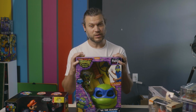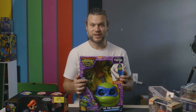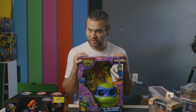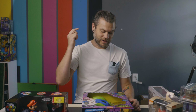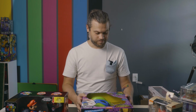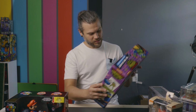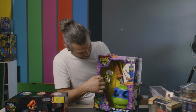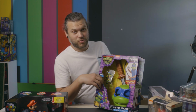But what I do need and want is this variant Battle Ready Leonardo, which completes all the Leonardos from the Mutant Mayhem line and all the variants, as far as I know right now. So there's a glow in the dark. There are the battle pack. There's a regular one. There's the one that comes with the motorcycle. And this one. And you can tell he's got like the white eyes. And then the black knee pads and elbow pads and wrist pads, which I think is super cool.